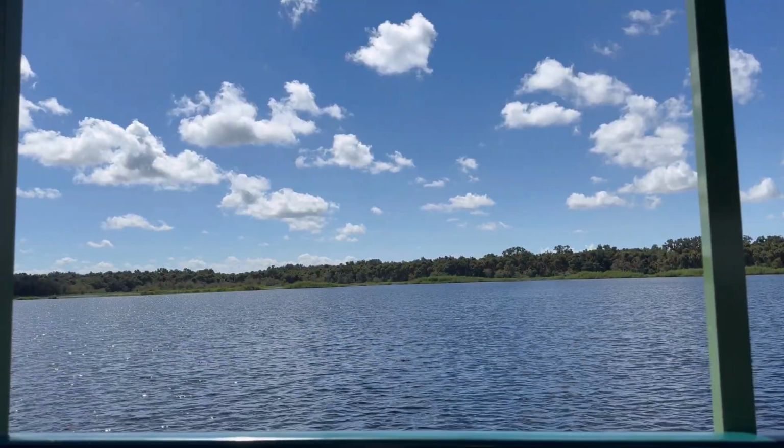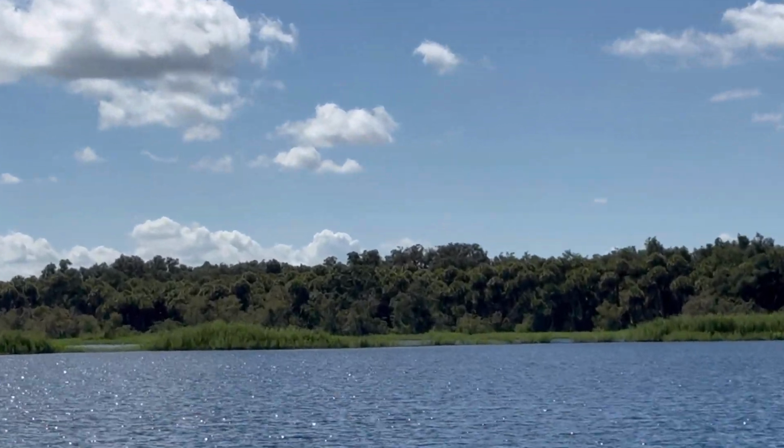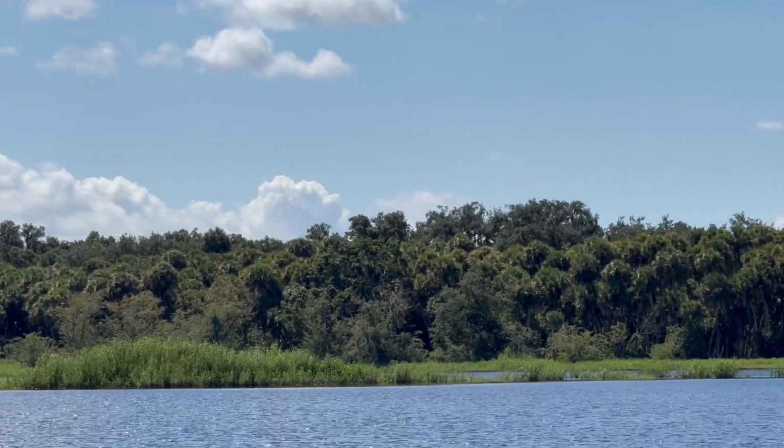We also have a bird called a caracara. You'll see it kind of along the roadsides. It's a real pretty bird too.